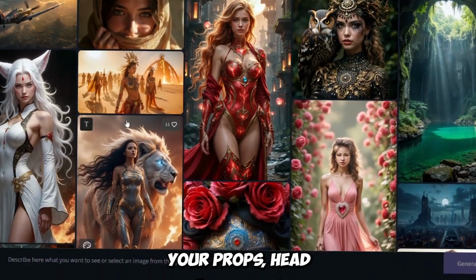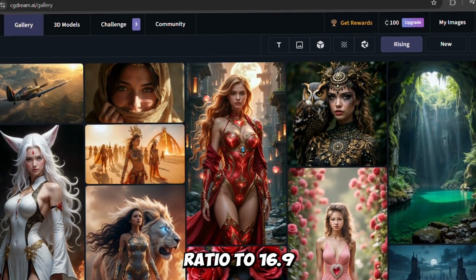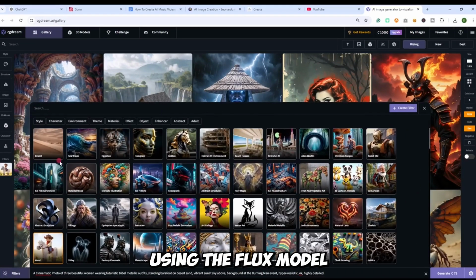Once you've got your prompts, head into CG Dream, paste one in, and set your image ratio to 16:9 for widescreen. I recommend using the Flux model with dev quality turned on.